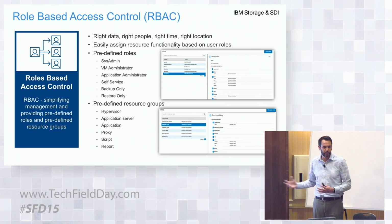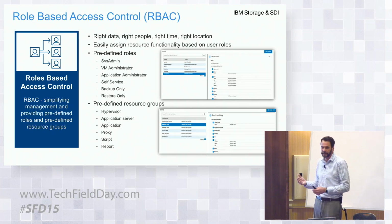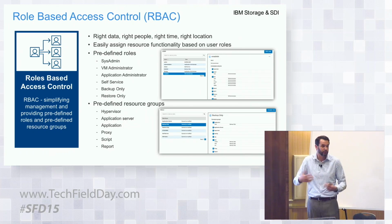Now, how is it implemented within Protect Plus? We operate on the concept of resource groups and roles, right? So a resource group is basically just an aggregation of different resources in the system. Could it be things like hypervisors or specific virtual machines? Could be an application or an application server. Anything of that nature. You create that resource group. You associate it with a role that dictates what you can actually do with those things. And then you associate those two with particular users. And I should mention those users can come from your LDAP enterprise directory.